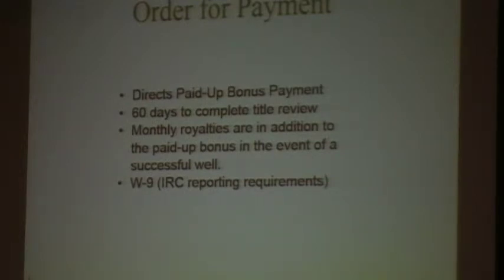Okay, so the order for payment. It's a separate document, but I like to say it's read with the oil and gas lease. It directs what we call a paid-up bonus. It's a lease. We're not buying the minerals from you. We're just renting them. You're giving us the right to develop. We have 60 days to do a title review, and that time to pay you.